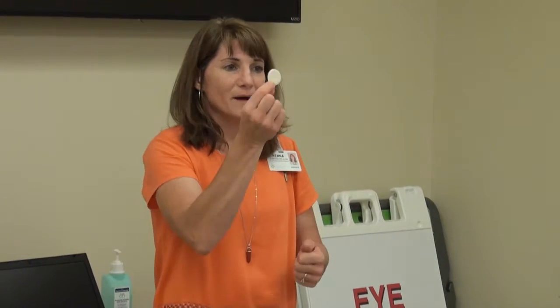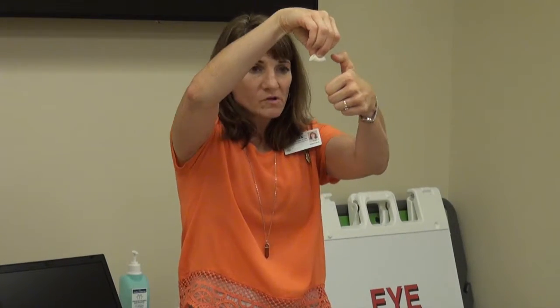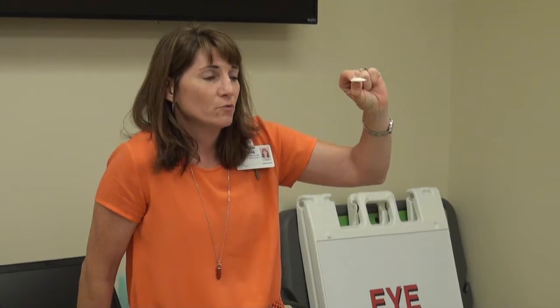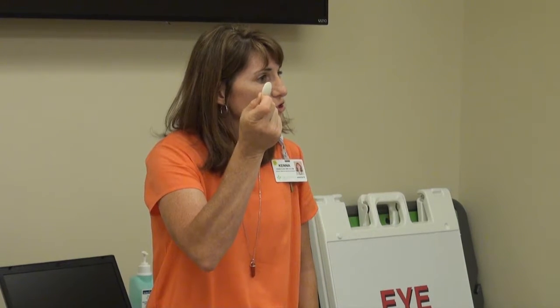All right, so here's my little teaspoon worth of fat. If I bend that over, pretty close to the tip, right? So that thumb's a pretty good gauge for a tablespoon versus a teaspoon. This dinky amount of fat right here would represent 3 types of added fats to our meals: mayonnaise, butter or margarine, and any kind of cooking oil.